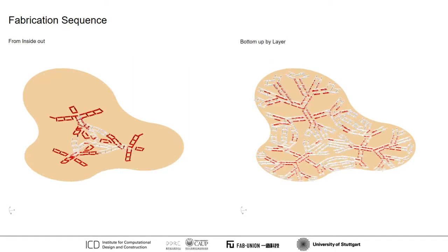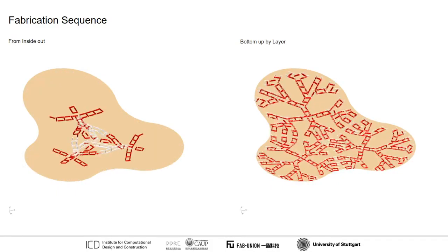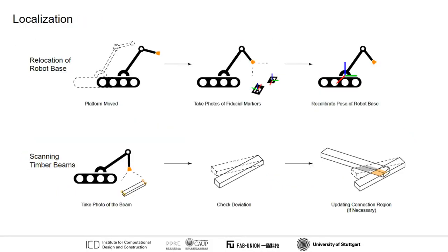We're going to have a look at the different fabrication sequences. There's different strategies that we can apply here. And what we didn't speak about yet is a bit of an introduction to the localization of the robot. So the main localization will happen with fiducial markers. Maybe some of you know them as April tags or just tags. It's like a vision-based localization.